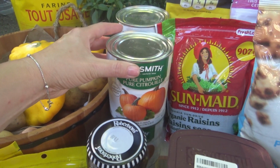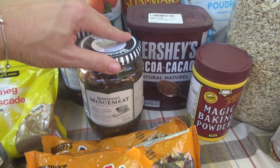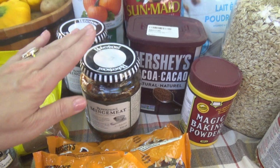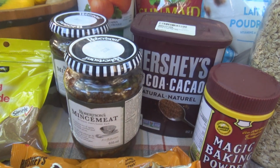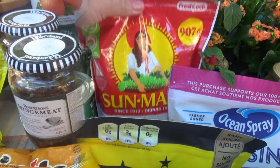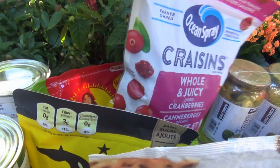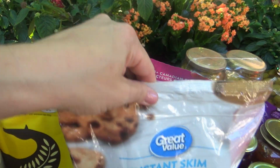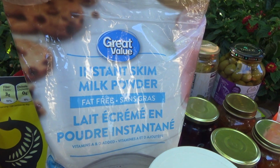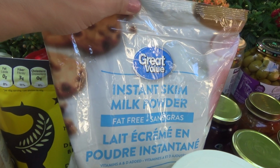Then we've got some canned pumpkin, which will go into muffins and soups, and also a couple jars of mincemeat. My husband is a huge fan of mincemeat, so I always have that available for tarts. And I also have some baking chips, also raisins, dates for date squares. We've got dried cranberries, and I also stock instant milk powder, and this I use for baking. Anytime a recipe calls for milk, I will use this.